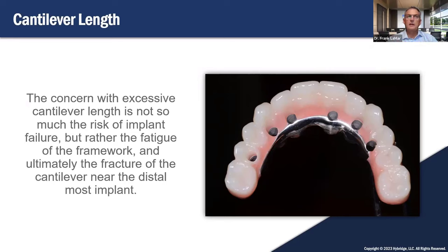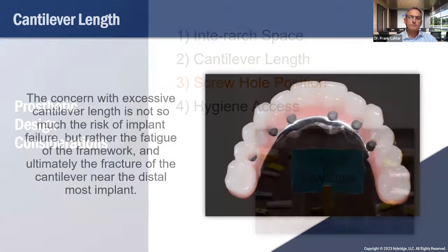And you know, you think about cycles and how many chewing cycles per day, per week, per month, per year, multiply that by 10 years, eventually things get weak. And these materials are attached to implants that don't move. You've got a very unforgiving system here with a full arch. So things do fatigue, and you need to understand that, and you need to build these restorations in a way that is going to give you the greatest chance of success long term.